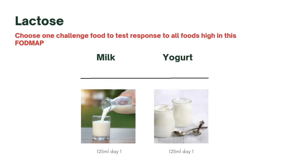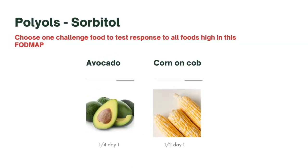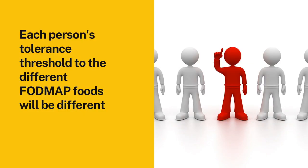Lactose, exactly the same. Test with either milk or yogurt in the amounts noted on the sheets, and that will give you your answer as to whether you're sensitive to lactose. Polyols, sorbitol polyols, we're looking at you testing with avocado or corn on the cob, and your tolerance level of either of those will tell you your tolerance level of sorbitol foods generally. Equally, mannitol, we suggest that you test with cauliflower or celery or sweet potato in the amounts suggested, and that will give you your answer as to how sensitive you are to mannitol.